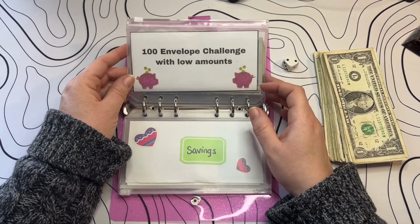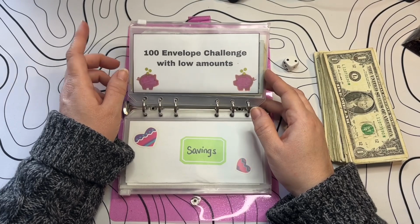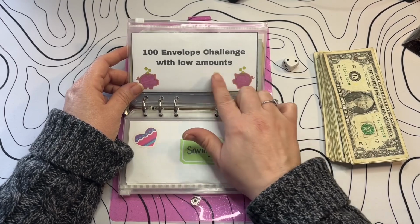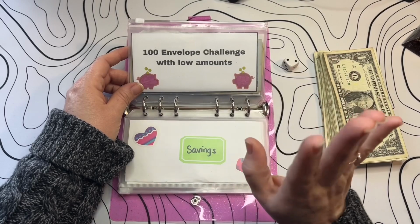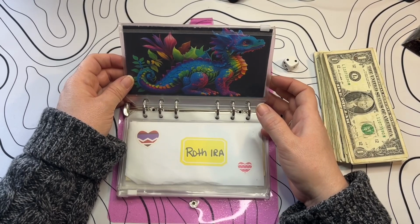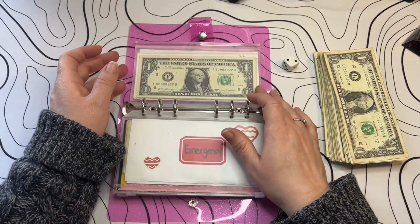Envelope number four, also from Mandy, is 100 envelope challenge with low amounts. When this one is complete, it will go towards my Roth IRA. We do something a little bit different with this one. If we land on the number four, we roll a die a second time to decide how much we wanna save, and we have a tracker that we use. Envelope number five is the Dragons from Lisa Grateful Me at the Happy Mailbox Company. When this challenge is complete, it is going to my emergency fund.